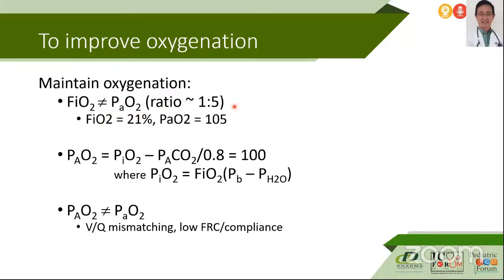The ratio is usually about 1:5. So with an FiO2, let's say of room air of 21%, your PaO2 in your blood is about 105 millimeters mercury. So the ratio is about 1:5 roughly. If you're giving, for example, an FiO2 of 100%, then you expect a PaO2 of what, 500, but usually we don't achieve that even for normal lungs. But it's just to illustrate, it's usually about 1:5. So for an FiO2 of, let's say, 60%, you expect a PaO2 of about 300, roughly.